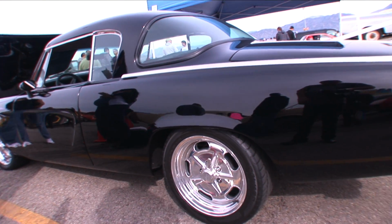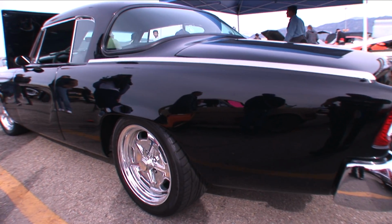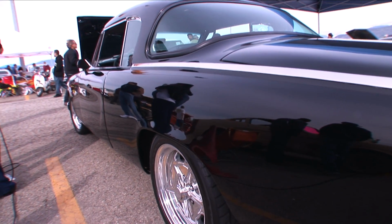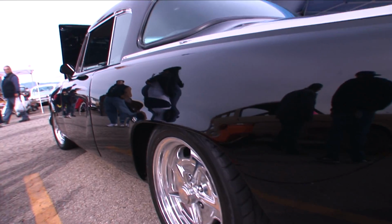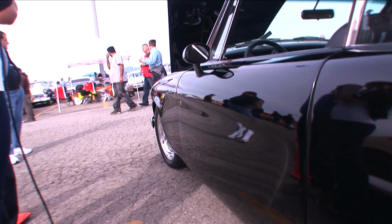And this is a 1956 Studebaker Hawk? Yes. And yeah, 1956, they didn't come with AC, so. Keep you nice and cool in the summer.